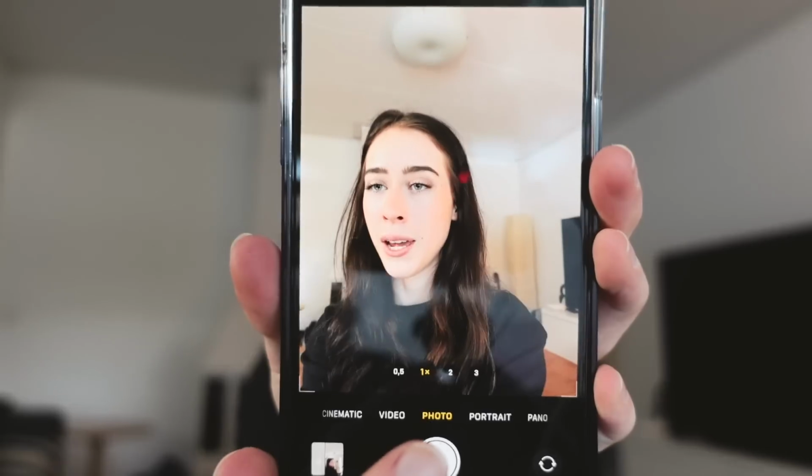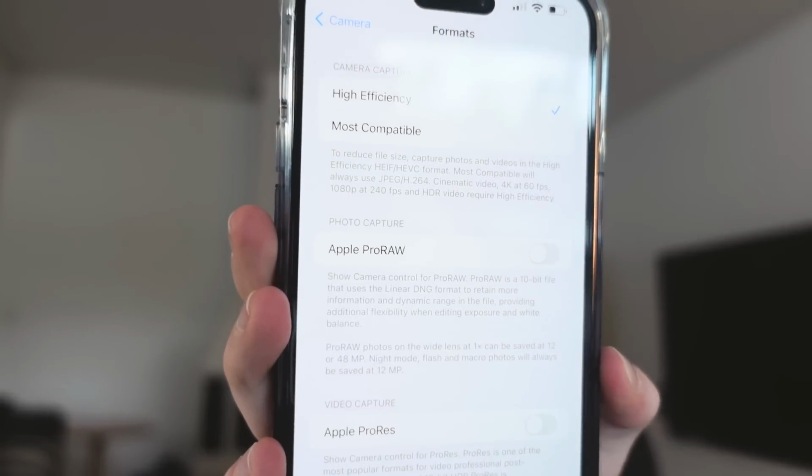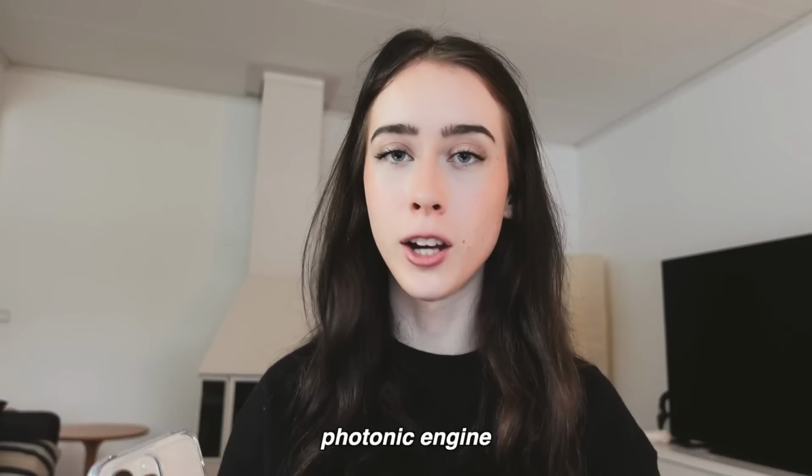But also the only time you actually shoot in 48 megapixels is in really good lighting and when you're using the main camera, so not the telephoto or wide angle, and when you're shooting in ProRAW, and this is actually turned off by default. So if you got the iPhone 14 Pro Max, you're probably not even shooting in 48 megapixels. So the iPhone 14 has something new called photonic engine.